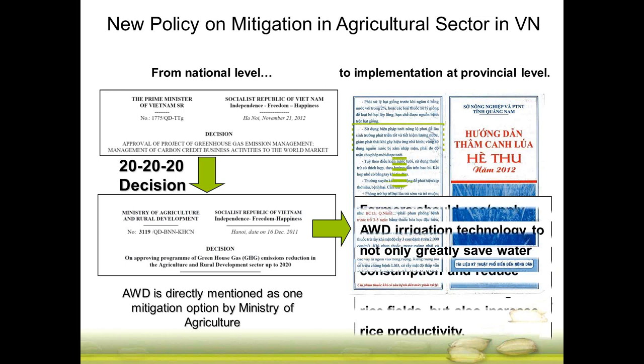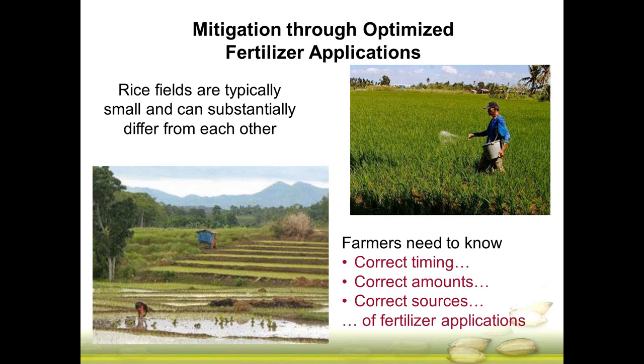So this is just one example from one province in central Vietnam, the one that I just showed, where AWD is mentioned, and farmers are encouraged to really use the AWD technology, and also to reduce emissions, but also to increase rice productivity. Next, please.